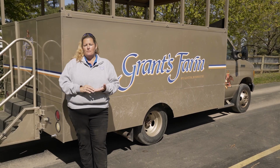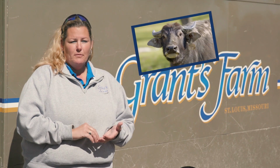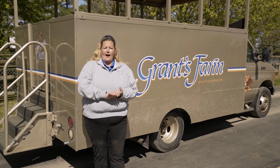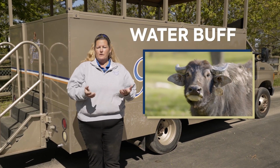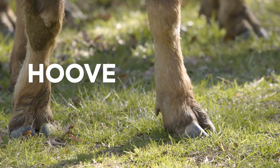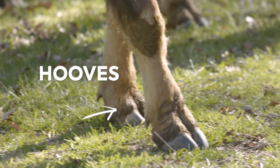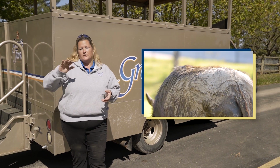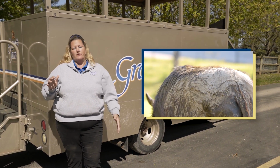So let's review the animals that we learned about today: the water buffalo, the bison, the yak, and our domesticated cattle. As we met our water buffalo today, a few of the fun facts to remember about them is that they have really wide feet to help maintain their balance when they're walking through that swampy terrain. They also have really unique skin that allows them to stay in the water for long periods of time without getting wrinkly like we would. And they also bathe themselves in mud to help protect themselves from the dangerous UV rays of the sun.